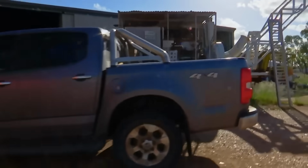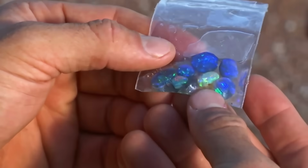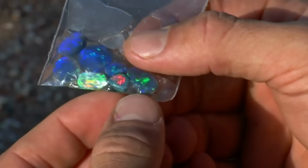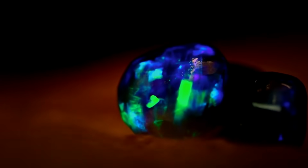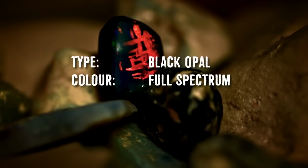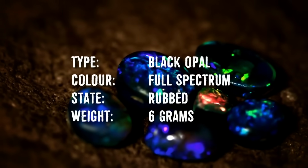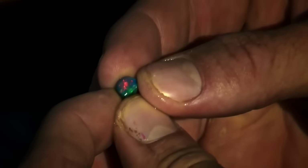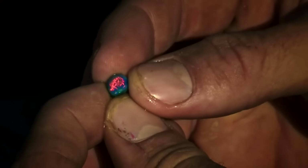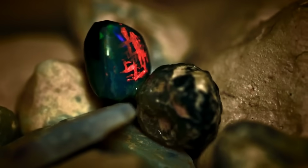Oscar. Yo. Got back from the cutter. Yo, you had a look yet? No, I haven't. Oh, you waited for me, did you? I did. Jeez. It's nice, eh? Look at the Chinese writing, that little red one. The Cheels have black opal, featuring rare Chinese writing pattern in red. The parcel is rubbed and weighs 6 grams. Chinese writing, you don't often see that pattern. It's really rare. That stone, it's only about 1.5 to 2 carats, but it's a beautiful little stone.